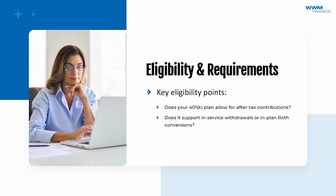So what are some of the eligibility and requirements? In order to take advantage of the Mega Backdoor Roth IRA, you need to find out if your 401k plan allows for after-tax contributions. And if the answer is yes, then does it also support in-service withdrawals or in-plan Roth 401k conversions? The best way to find out whether your plan supports these options is to ask your benefit coordinator or go online with your 401k provider and pull up the plan document to find out the answer to these two questions.